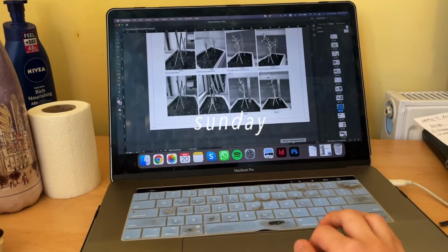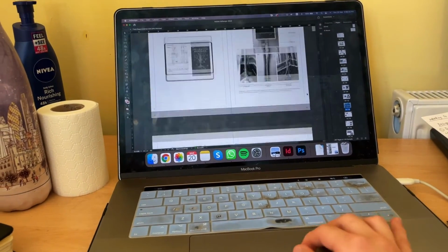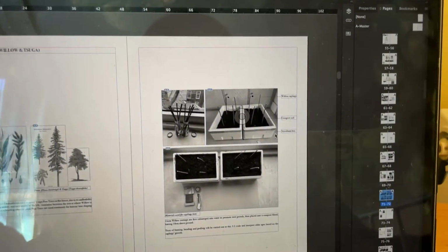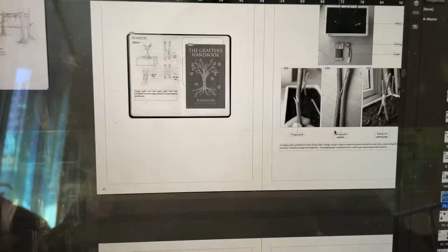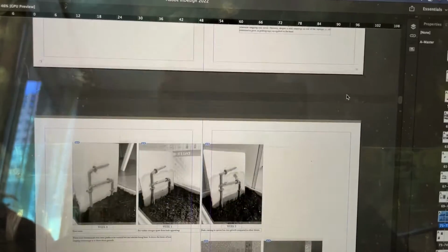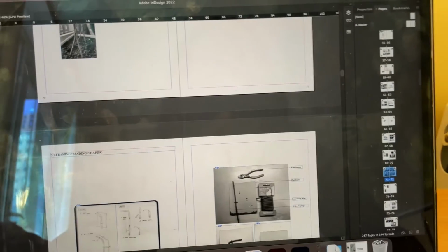So I didn't really film today because I've just been doing my pages. Because tomorrow's submission, I've just been adding these labels and showing how I've done each test. So, you know, it's nothing really interesting. I've just been writing all day. But I have something really cool.